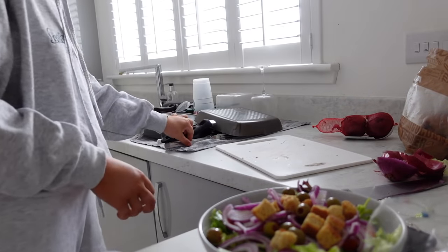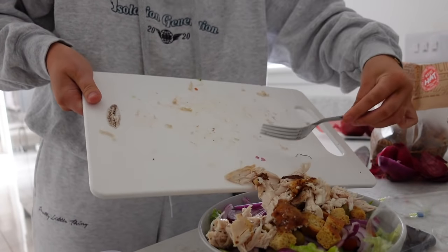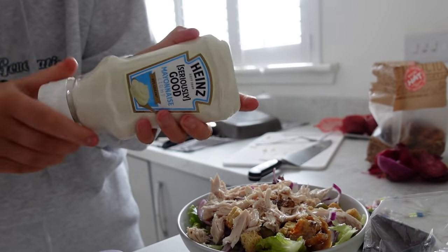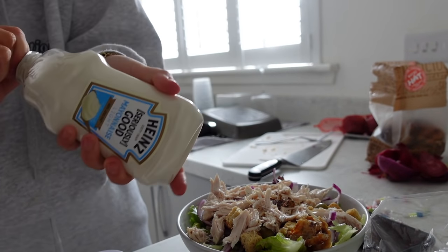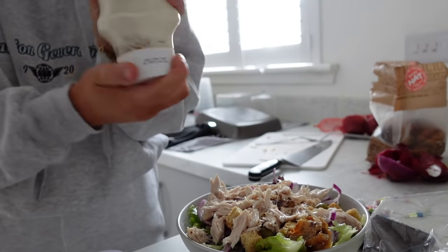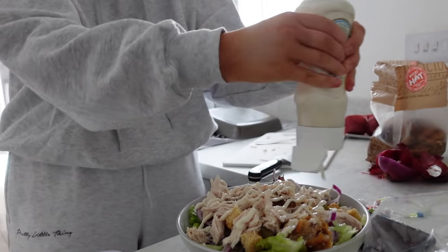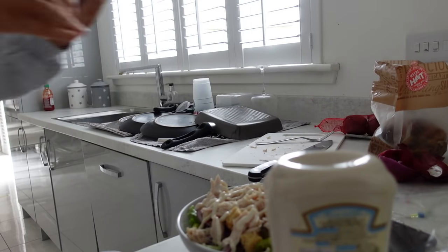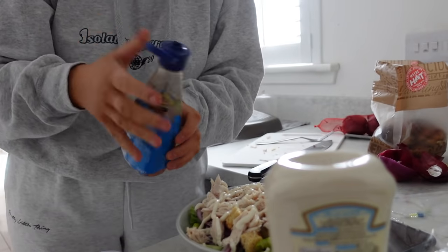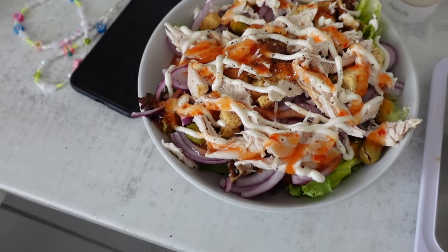Not cook the chicken. What do you call it? Cut the chicken. And then I've started using, I know obviously probably Hellman's is like the bee's knees and all that, right? But I'm not gonna lie, guys, I've got the Heinz mayo, so nice. Some salt and pepper and some reduced sugar sweet chili. And there you have it, guys, my banging little lunch.